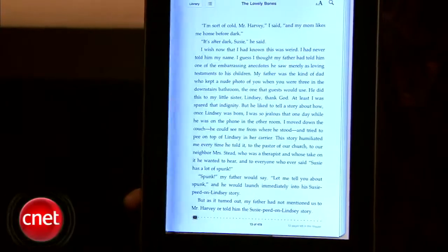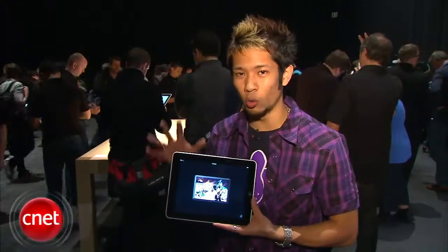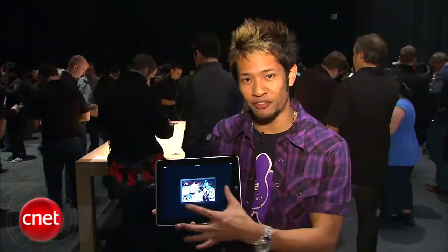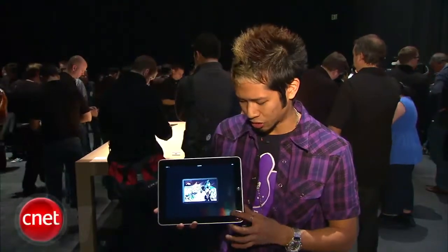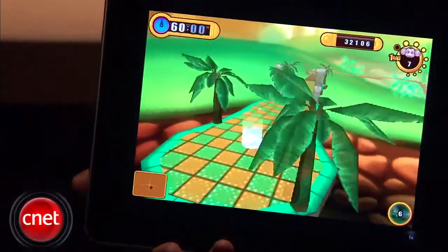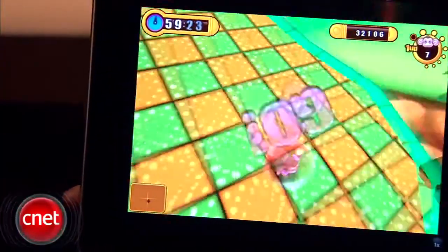Now, most of the apps that are currently on the App Store will work with the iPad. They do have this feature that's basically a doubler that fills out the game to the screen. I can just click right here, and it doubles the pixels, so you're still going to get a full screen experience. There will be apps that are customized specifically for the iPad, so you can wait and see that when the actual device releases.